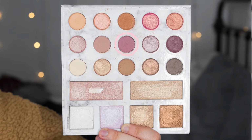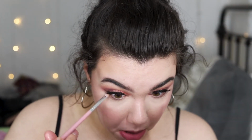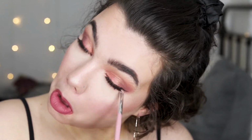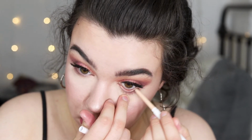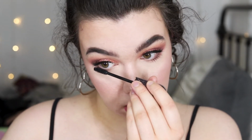And I'm now just dipping this into that dusty rose shade. And I'm adding that in only the outermost part of the under eye, just to, you know, define it a little more. And I'm doing a little bit of nude eyeliner. Teensy little bit of mascara.